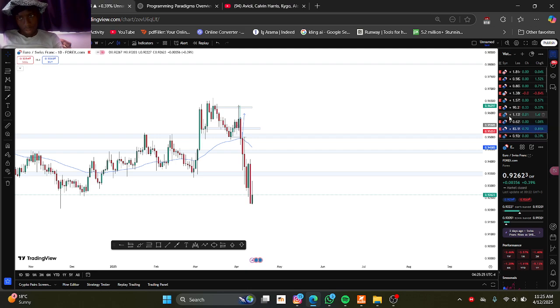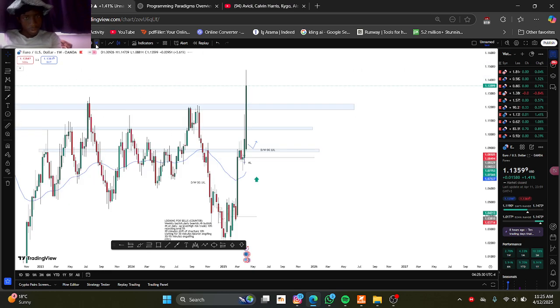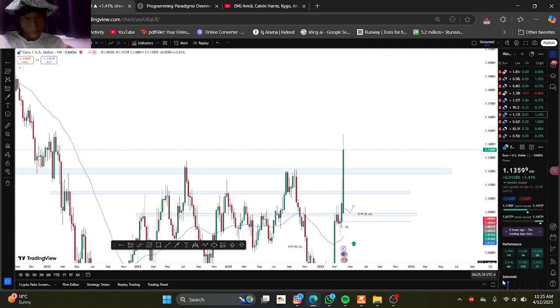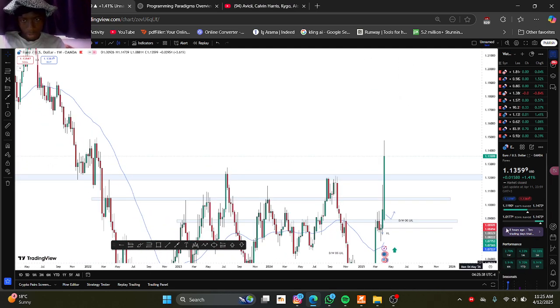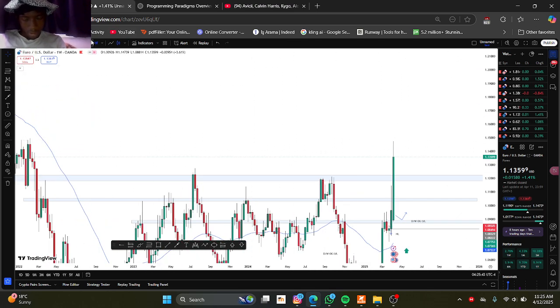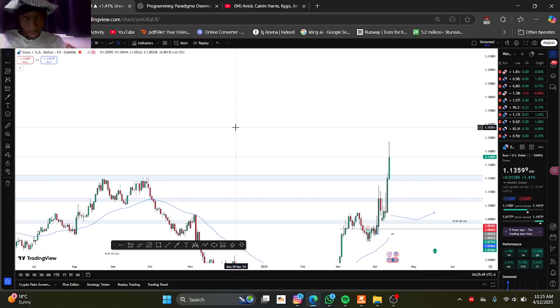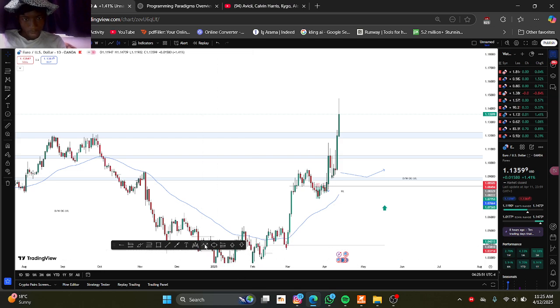Then we have Euro USD, sorry. You can also see market is at its strong level, even though the weekly is very bullish, the daily is very bullish. Yeah, it can retest at this level, but it makes more sense if we can have the retest up to this zone at least, to then go to the upside, because at least that's where we have the previous structure point.